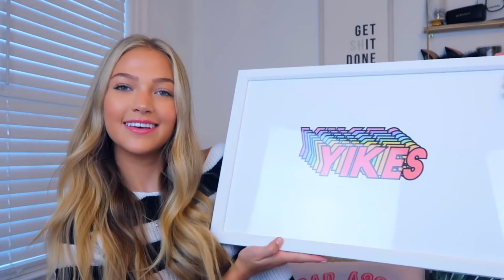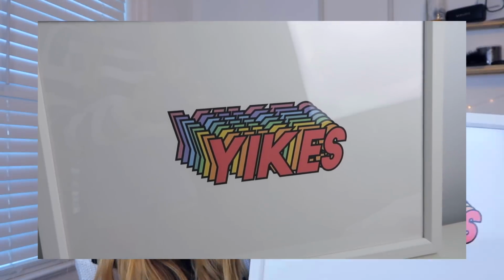So the first framed print that I got is this guy right here. I'm gonna insert clips of everything in my room so I'm not just holding it up. It's just this white print that says yikes on it. I think the word yikes is in my everyday vocabulary. So I just thought it was funny, but also I'm obsessed with retro fonts that have a drop shadow like this. I know that's really specific. As a YouTuber, you have to pay attention to fonts more than you ever have. And so I've been really liking colorful retro drop shadow design fonts like this. It's a common theme in this haul, as you will see.